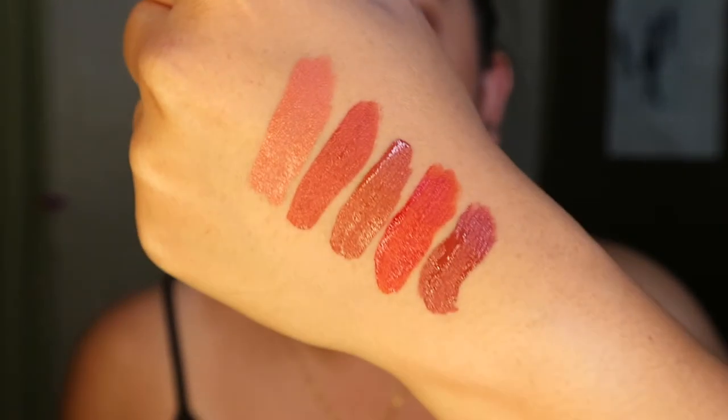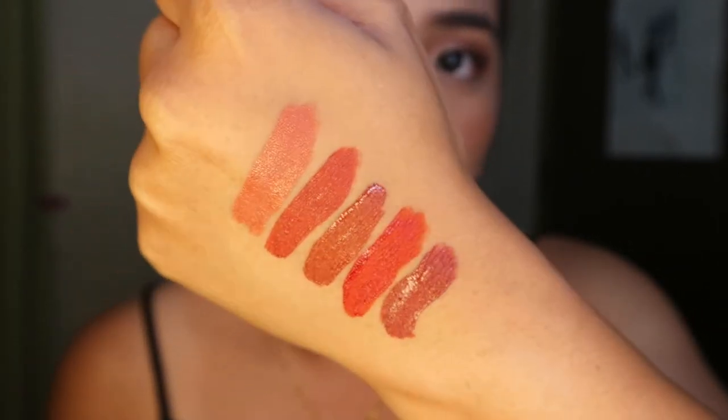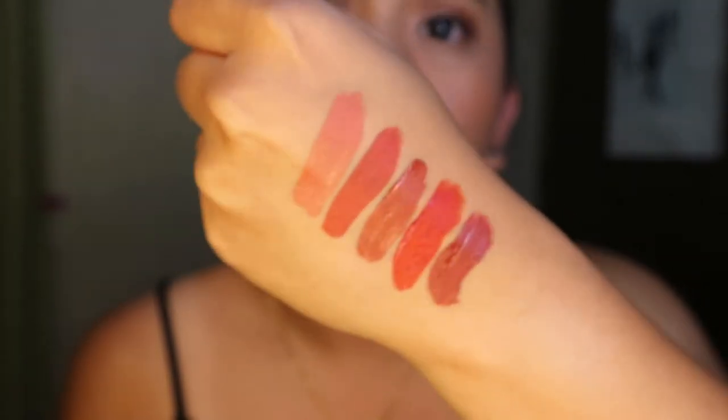So, ito guys, yung initial swatches for the Star Charm Velvet Matte Lip of Hold Life. Ang ganda niya, 'di ba? Wearable naman talaga siya. So without further ado, let's get into the real video, which is me applying each shade on my lips. Let's go.